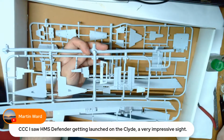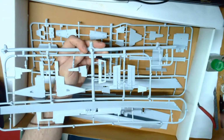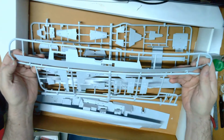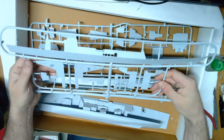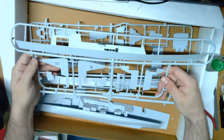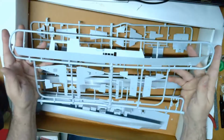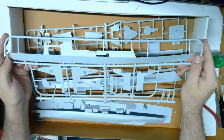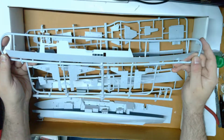Martin says, I saw HMS Defender getting launched on the Clyde, a very impressive sight. I think it's difficult to get the scale of how big these things are until you actually see a vessel like this. I mean, this is just a destroyer, and they're huge. Things like aircraft carriers and battleships are staggering. This is a sizable model, and it's 1/350th scale. It's a big old beast.